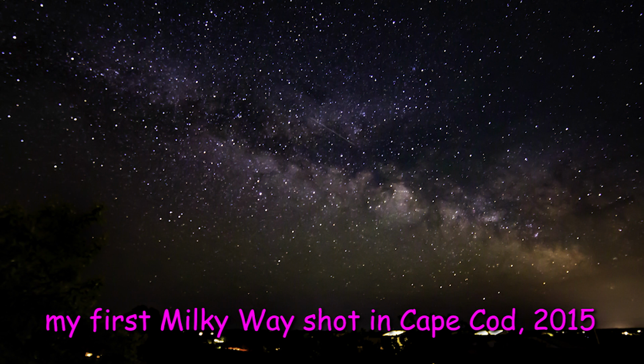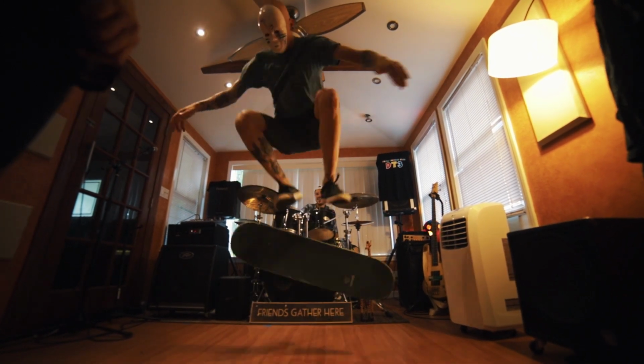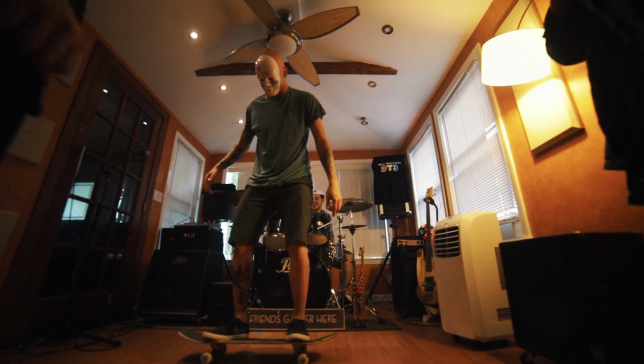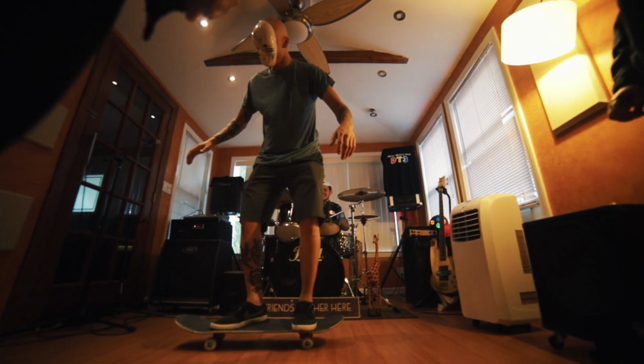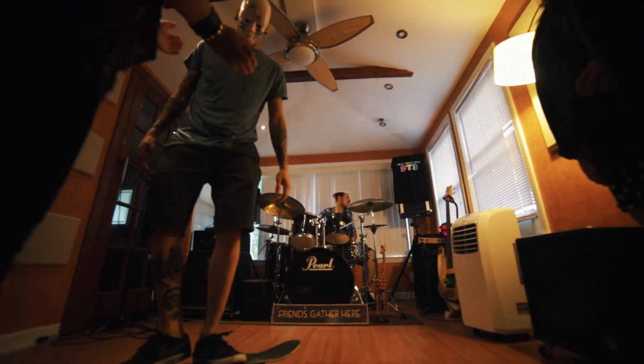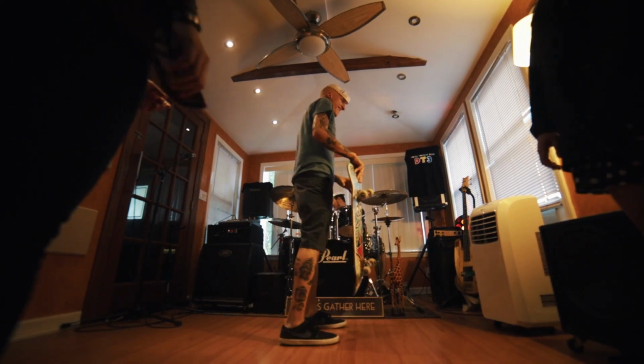I mean, that was the first time I ever shot the Milky Way was on that lens. And in terms of video, it's come in handy in weird places. Just last week I was shooting a music video for my friend's band, and I ended up using it in his house because we wanted to have this guy do a kickflip in front of the drum set. It was the perfect choice because in that tight space, it really did stretch everything out and give me the room I needed to show the dude doing the kickflip. Also, that music video is going to be pretty cool.